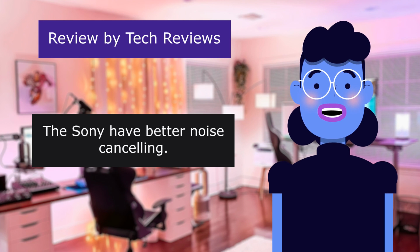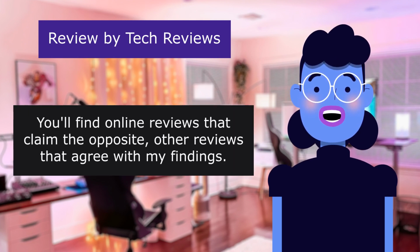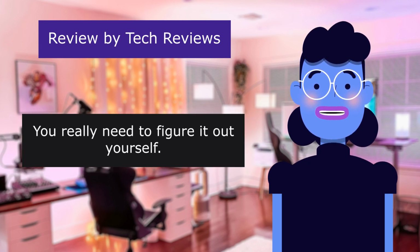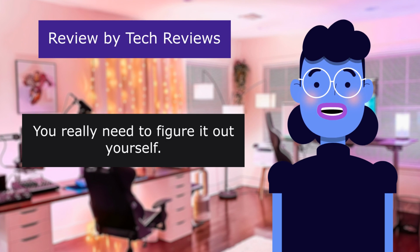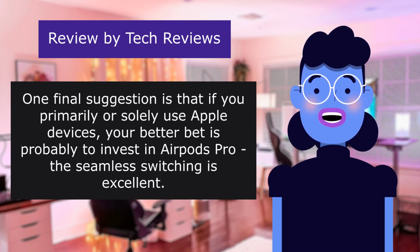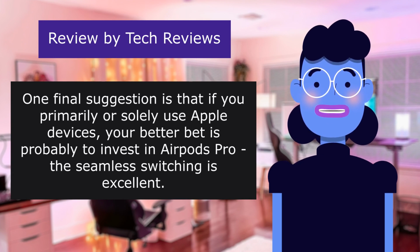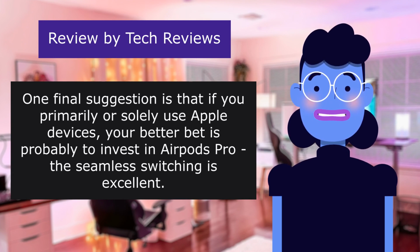The Sony have better noise cancelling. You'll find online reviews that claim the opposite, other reviews that agree with my findings. You really need to figure it out yourself. One final suggestion is that if you primarily or solely use Apple devices, your better bet is probably to invest in AirPods Pro. The seamless switching is excellent.